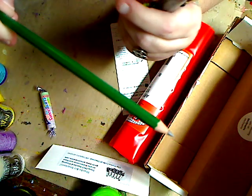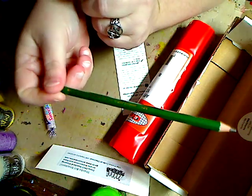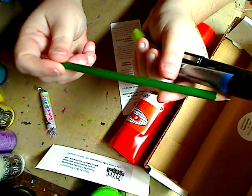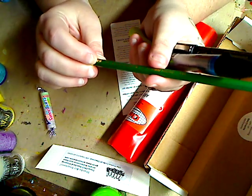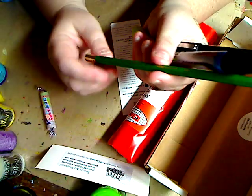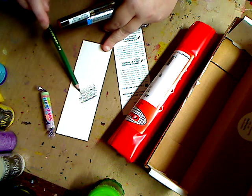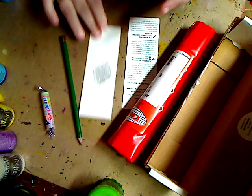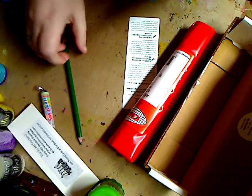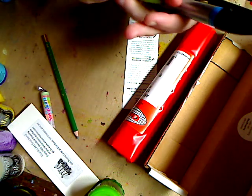Now, when I first opened this, I was bummed because I have them everywhere. I get them quite often. I don't know how I get them quite often, but what I did notice, and it made me happier, is this is a 6B. So it's not a normal number two pencil, it's a thicker, nicer lead for shading. So not disappointed anymore after I realized that it's a 6B. So that's going in my drawing stuff for when I draw.